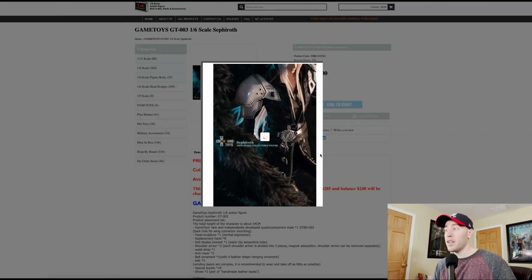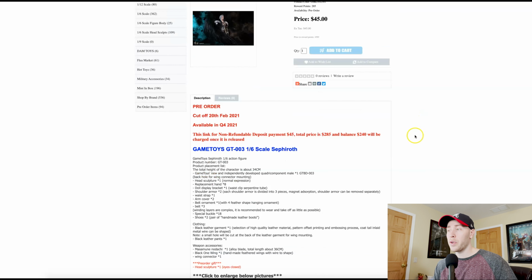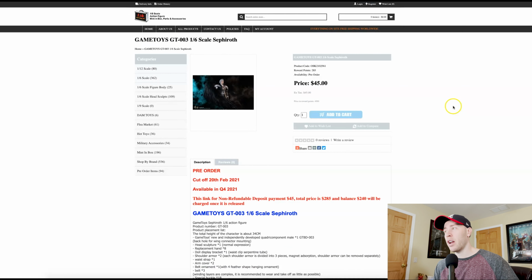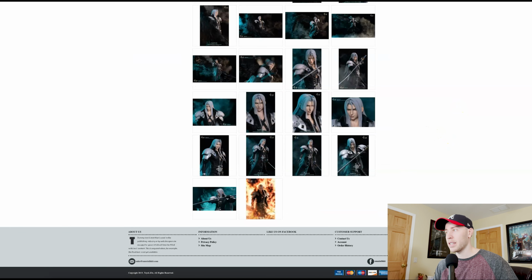But for me, this figure is a buy because I love Final Fantasy VII Remake. Like I said, I thought it was incredible. And he's going to go perfect with Cloud, because I have the GameToys Cloud with the Hardy Daytona bike on pre-order. So those three are going to look really, really cool next to each other. They're going to take up some space, but I need some Final Fantasy action in my display because I just love these characters so much and just got connected with the game.